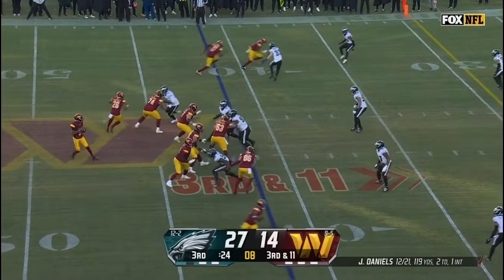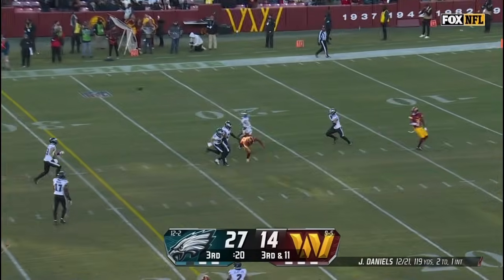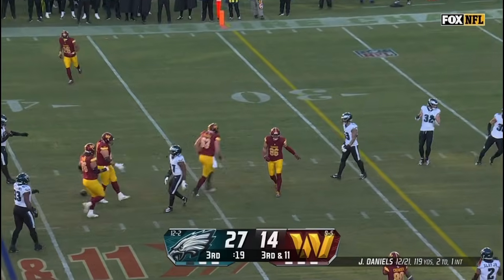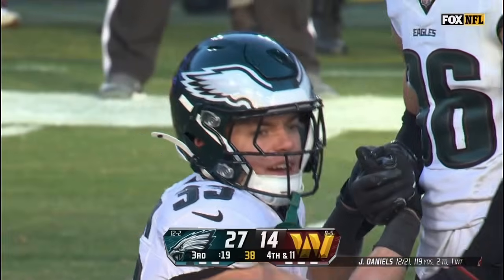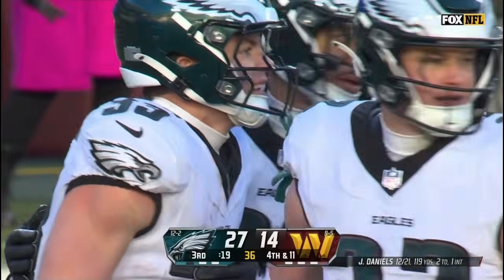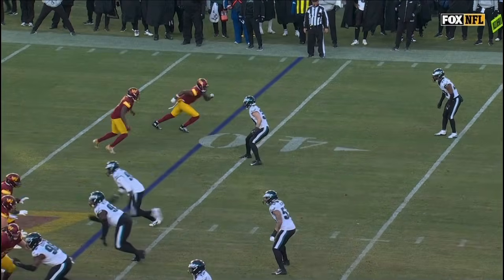The 30-yard line here. Daniels given time. Over the middle. Tight window. Tipped and incomplete. Well, there are white shirts surrounding Terry McLaurin. DeJean and Mitchell both there. 4th down and 11. Offense staying on the field.